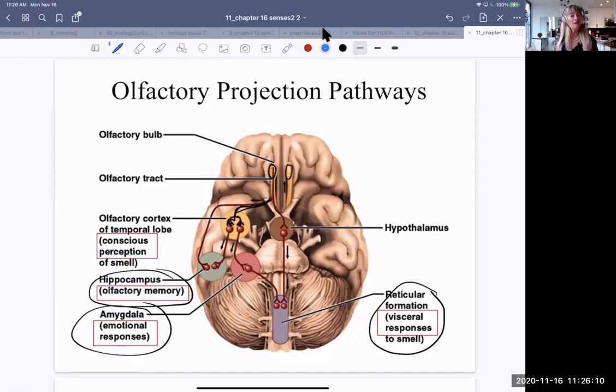Yes. No, olfactory cells are not the first order neuron. Although they are a neuron, they're just considered a receptor, a type of receptor. It is a neuron, but it is just a type of receptor neuron. Good, okay. Let's stop there.